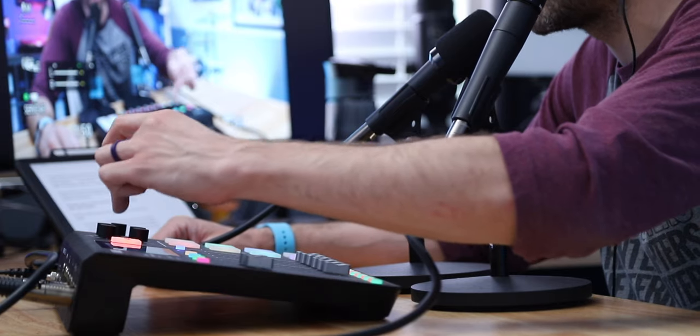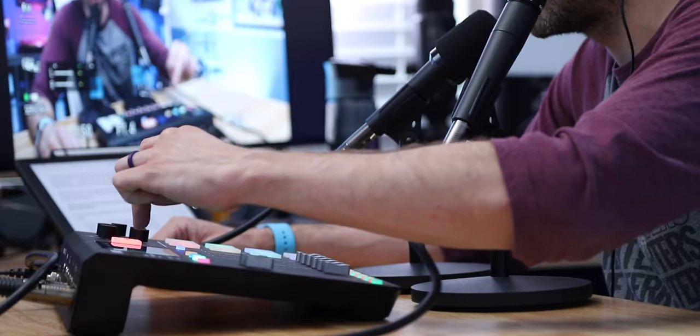In fact, like I said before, if I just go through and turn off all equalization, it's still a really good sounding mic. I like it a lot.